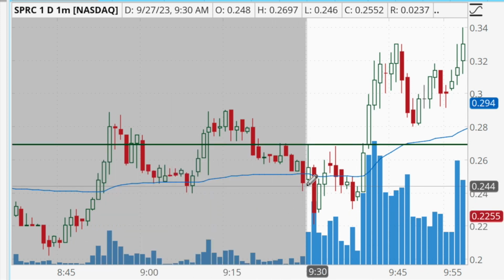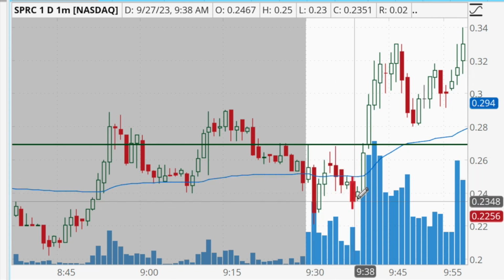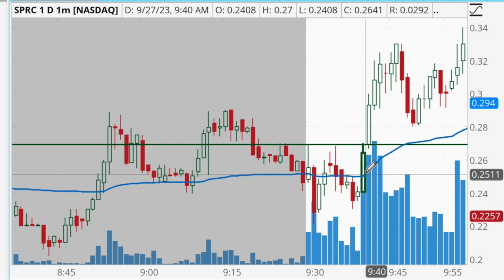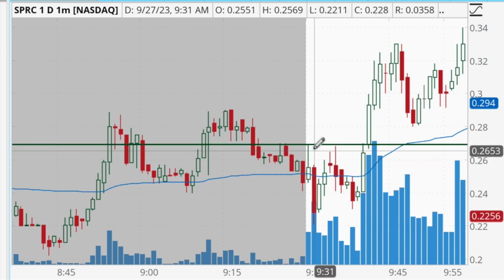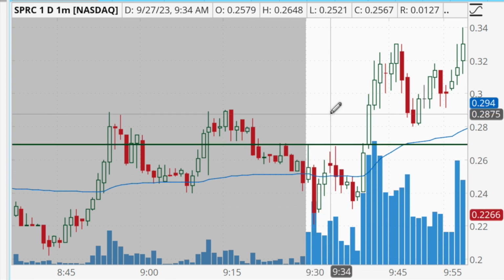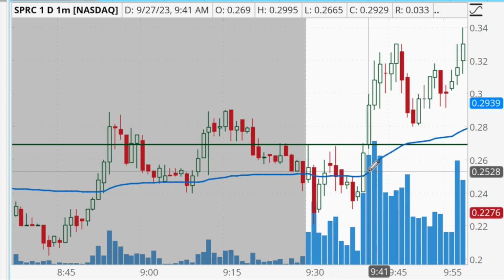Now what I like about this setup is that it hits that high, pulls back, and then starts to form a higher low before it actually breaks out above that level. A lot of times we'll see a stock that will form its opening range breakout level, it will push through just a few minutes later, and then it will get rejected straight back down. So I like that this one actually formed a little bit of a base first, and then it started to break out afterwards.